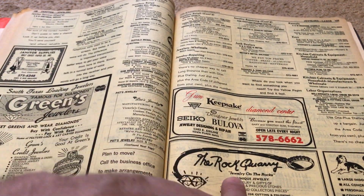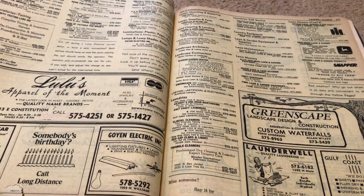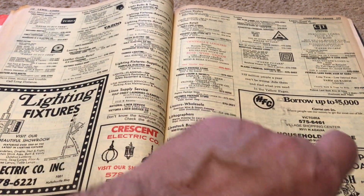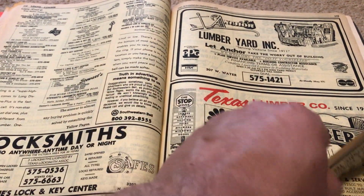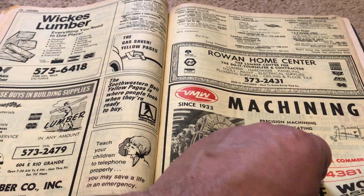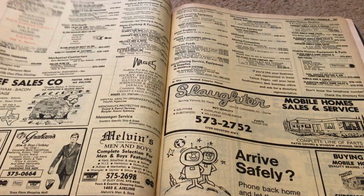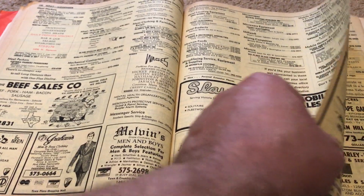The Rock Quarry Jewelry on the Rocks. Green's Jewelers. And look at all of the local businesses. Sure, you had JCPenney and everything, but look at so many different local businesses. Jewelers and clothing stores and lumber yards and equipment stores. All of the local businesses that existed back in 1979. And now we're at a point where there's so few. There's beef sales, or the beef industry they're talking about.